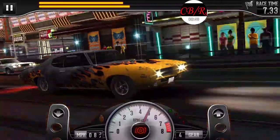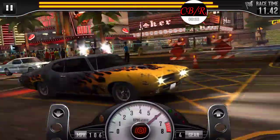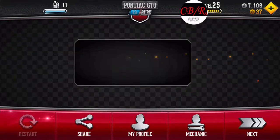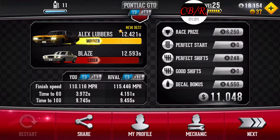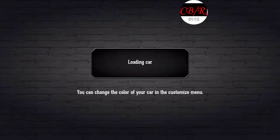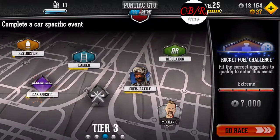This 4-speed is so close ratio, it's not even funny. Almost hit a buck 10. I did hit a buck 10, no way, that's awesome. And it's below a 10 second 0 to 60, so that's not bad. That's great. So, yeah. That was good.